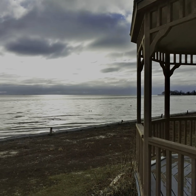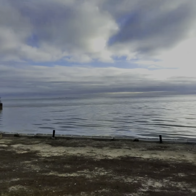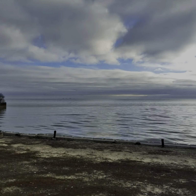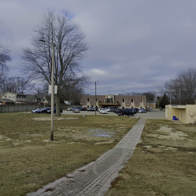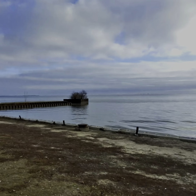Real quick, I have to show you guys this piece of property that this VFW hall is located on. This is Lake St. Clair. Look at this, it is absolutely gorgeous. And then there's the VFW right there. This is like a $1 million property here.